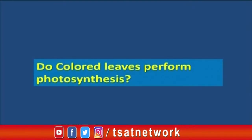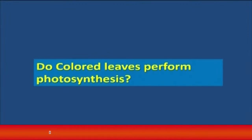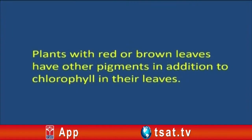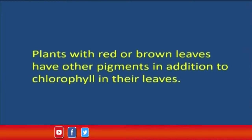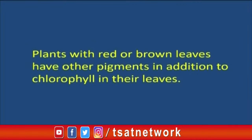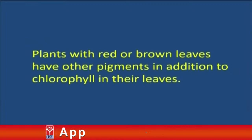Do colored leaves perform photosynthesis? Colored leaves do not perform photosynthesis because they are red or brown in color and they have red or brown pigments, whereas green colored leaves perform photosynthesis because they have the green colored pigment, that is chlorophyll.